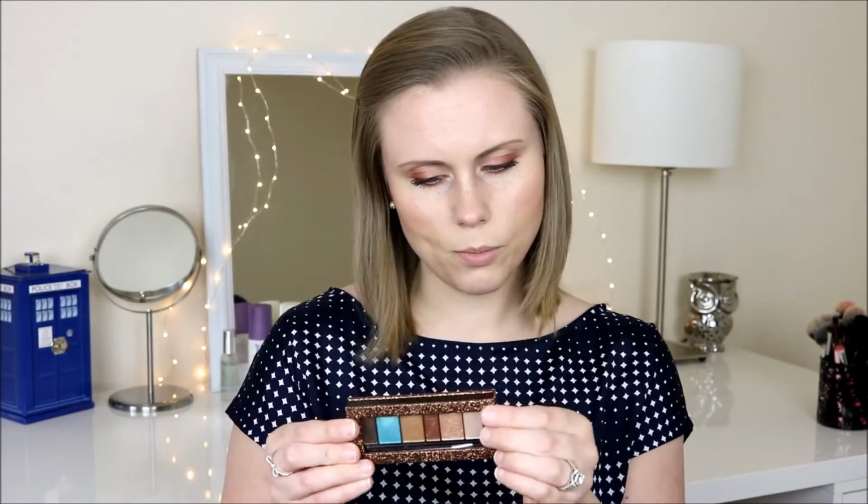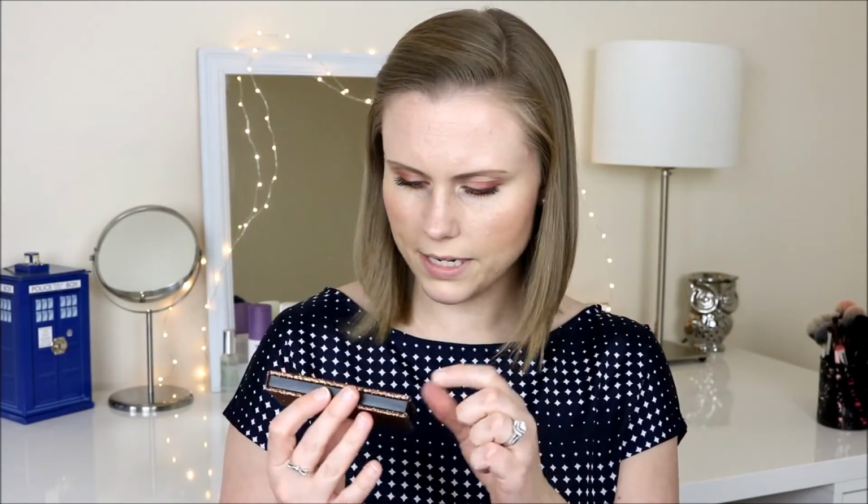The packaging. It comes in this cute little box right here. The box is like raw glitter. Like, it'll probably come off. Maybe not. It doesn't really seem to be coming off, but it's not like smooth or anything. So it's a little magnetic case. You open it up, you have your brush, which is a sponge at the end. I mean, that part's cute. It's glittery. It is a soft sponge, but I won't be using that.